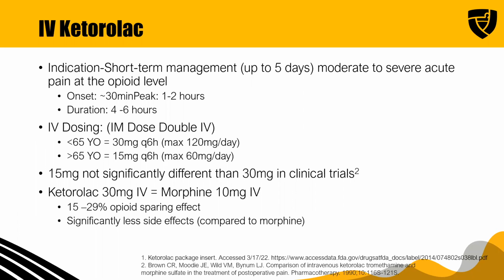A little bit more into our specific multimodal therapy. I feel like everybody is pretty familiar with IV ketorolac. It's been our workhorse for what feels like forever. It's indicated for short-term management, which is defined as up to 5 days of moderate to severe pain. I've got the dosing here, which you're familiar with. Interestingly, 15 milligrams is not significantly different than 30 milligrams as far as clinical effect in trials. So going above that 15 milligram IV dose is not necessarily beneficial. So we can lower that dose to minimize the risks.